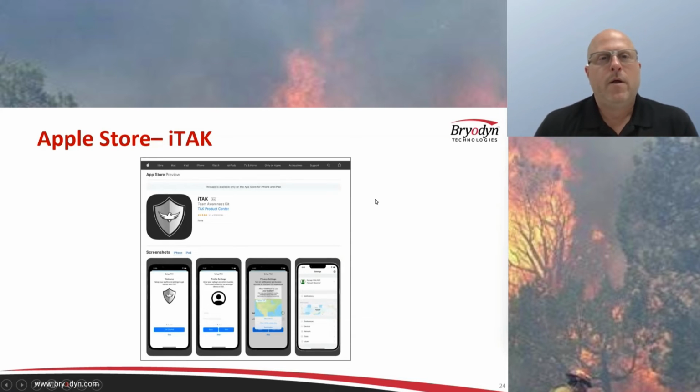All right. So iTAK was just released to the Apple Store just a couple of months ago, so you can go download iTAK. Again, I will stress, make sure it says TAK Product Center on it. There are some folks out there who are trying to take advantage of the iTAK name, so just make sure that the logo looks correct and that it's the TAK Product Center. I just want to caveat that. Next slide.